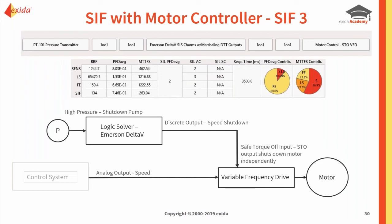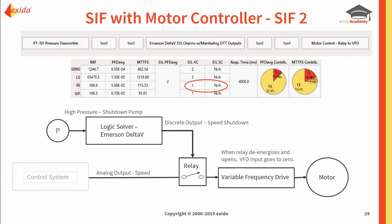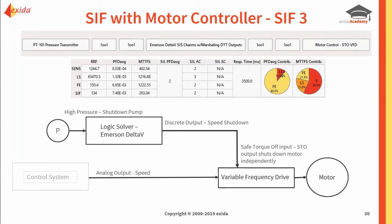What we're doing now is we're taking out the VFD, but we're adding a new VFD that has a safe torque off input. All right. It can now shut down independently, right? Because now it's just one device. Whereas before, if I go back to the slide, we used a relay to shut down the VFD. So now we're going to have a device that's smarter. It can shut itself down independently.